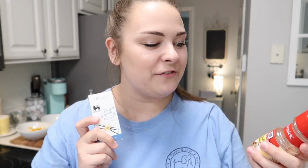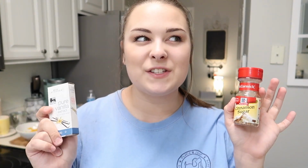Found vanilla and also found cinnamon sugar. I think I'm gonna add these two and just see how it is. I feel like it's just not sweet enough. Obviously if you add syrup, it will be, but I did see some places that said add cinnamon sugar and vanilla, so we're gonna try and see if it's good.